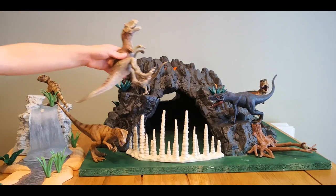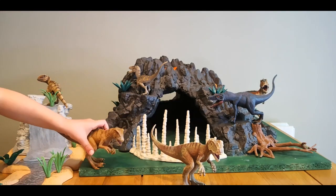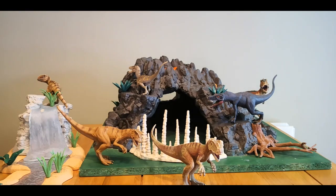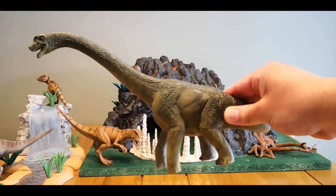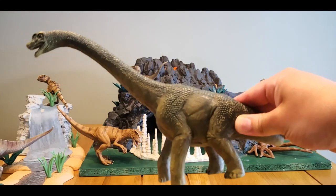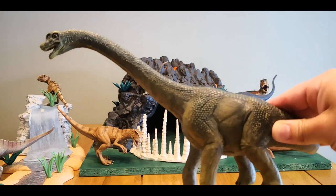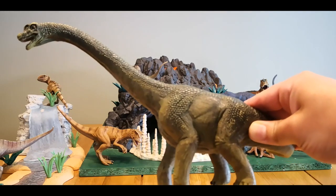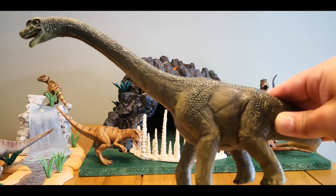Thank you, Sebastian. Now, we've got a pretty special one here, and this one is rather large, so who knows where Sebastian's going to place this one on the Schleich volcano. It is the Schleich Brachiosaurus, a fantastic model being introduced here from 2006, this wonderful sauropod, and we're going to review this one from the late Jurassic period, about 153 to 154 million years ago.